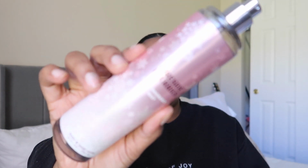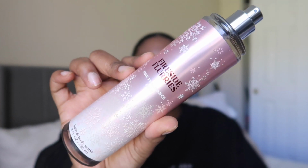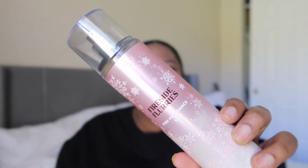And last but not least, Fireside Flurries. And I'm really excited to smell this one because I heard everybody's like loving it. Show you the packaging. How pretty. With all the snowflakes. Okay. Ooh. Toasted marshmallow, pink lavender, cashmere woods. Oh my God. I need this in everything. I would love to have this in a candle. Fireside Flurries. This might be my winter fragrance.